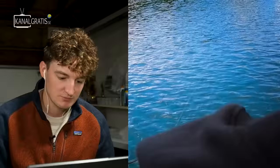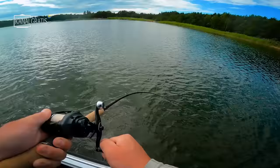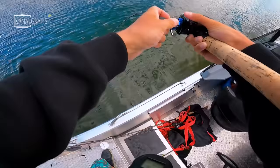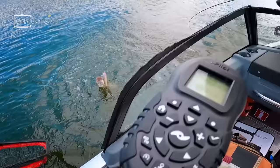Fish on, big fish. Yes, big fish. Decent fish at least. It's like a 90. Yes, sir, Pontus. Double. Oh, it's a big fish, Pontus. Get the net, forget your fish. It's like a meter fish. It really is? Yeah, look at this. Oh, yours is big too.